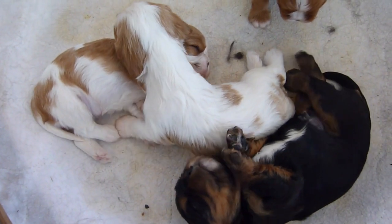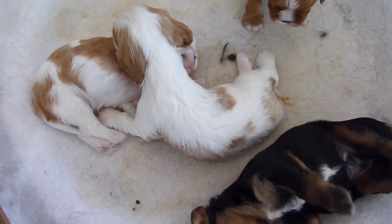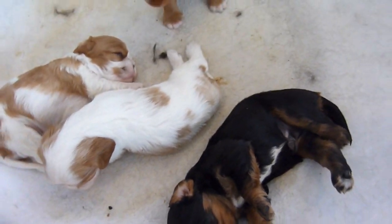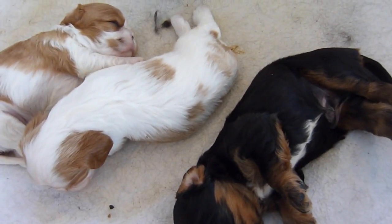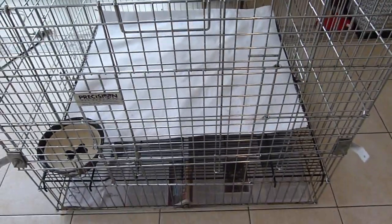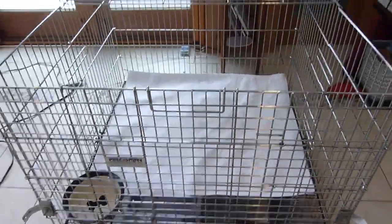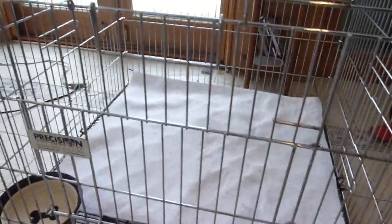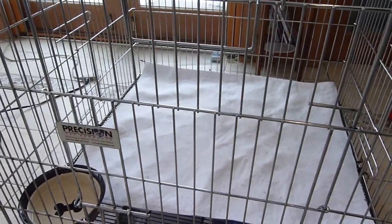if we left them in the whelping box, there's always the danger that they would try to climb out of it. So we're going to move them to a more secure location, but one that also gives them a little bit of room to walk around and exercise their legs. So this is their new home for the next few weeks. It's a puppy playpen. As you can see, there is access from the top with a top that swings closed. And there's also a door that Lizzie can go in and out of.